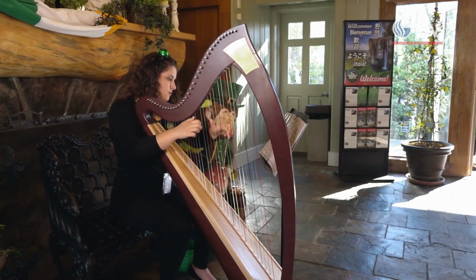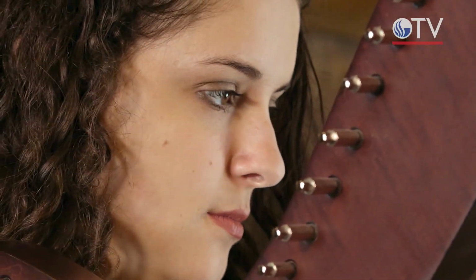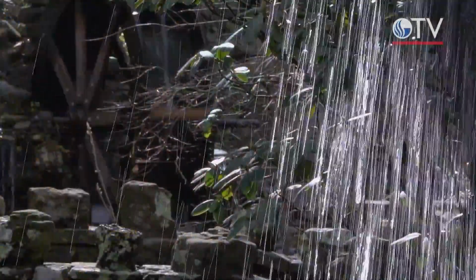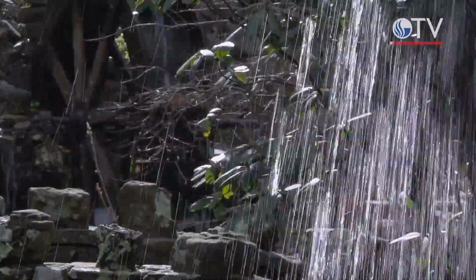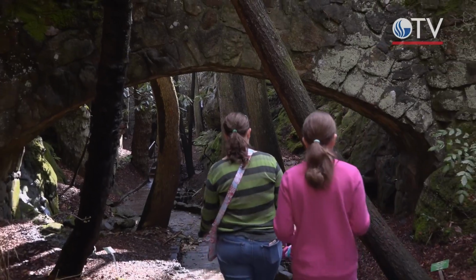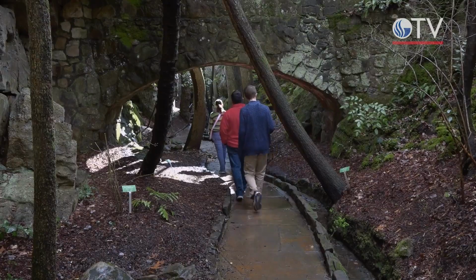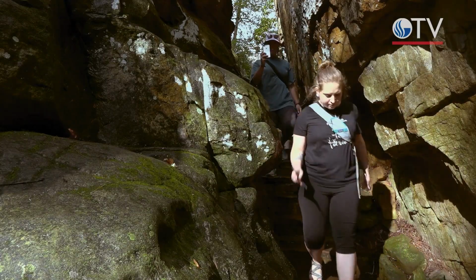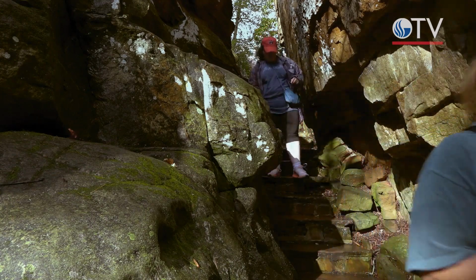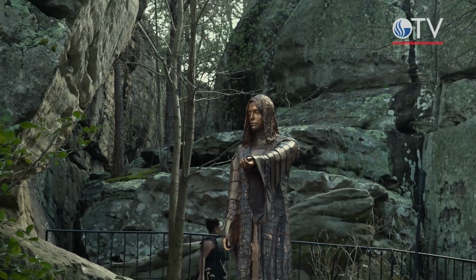As you enter Shamrock City, you are greeted by the enchanting sounds of the harp. There's no better place to enjoy St. Paddy's Day than on top of Lookout Mountain. The family-friendly environment allows you to explore the beauty of nature here on top of the mountain.